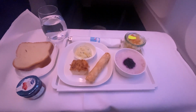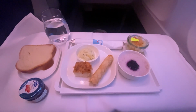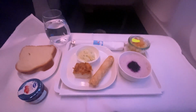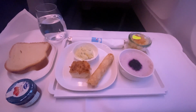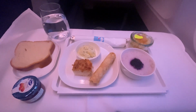Breakfast was a crab roll and some yogurt and some fruit and some water and some bread and jam. It was honestly a good enough breakfast. I liked it. It got served just about 2 hours before landing, and I ate it quite quickly since I was quite hungry after my sleep. But before landing, we were served a bit of a treat. And I honestly have no idea what this is, so if you know, please let me know down below.